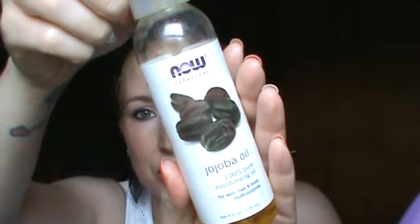And then we have jojoba oil, which looks funny as far as saying, but jojoba oil is by far, if you're going to use any for any skin type, I would say use this. Ew, what did I get all over something? Sorry, that was very distracting. It's very, very close to the own oils and sebum that our body produces. So it's very good at moisturizing and it's also very good at regulating your oil control.